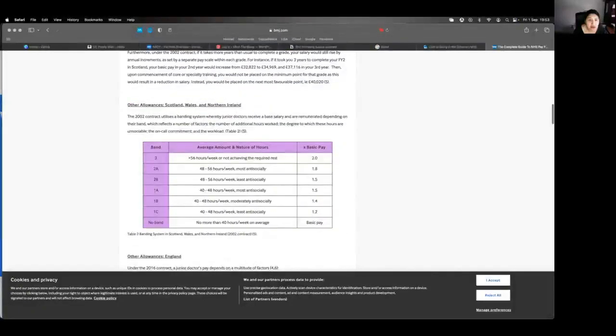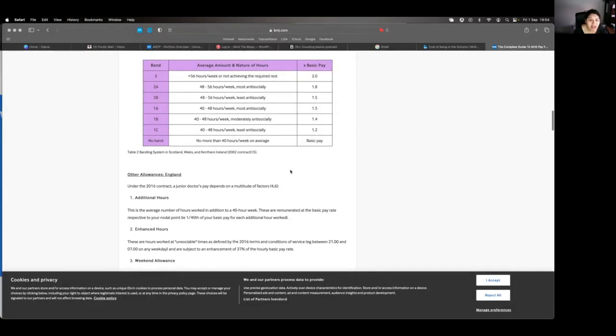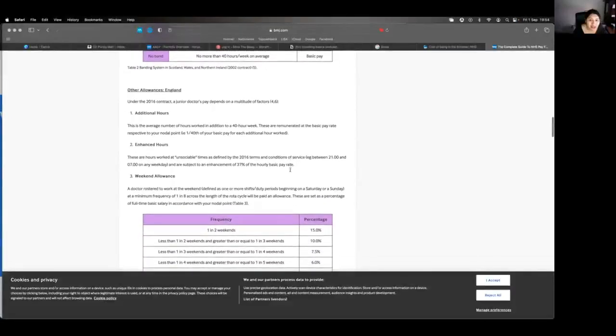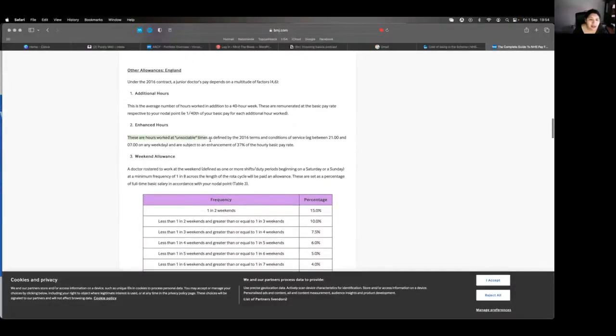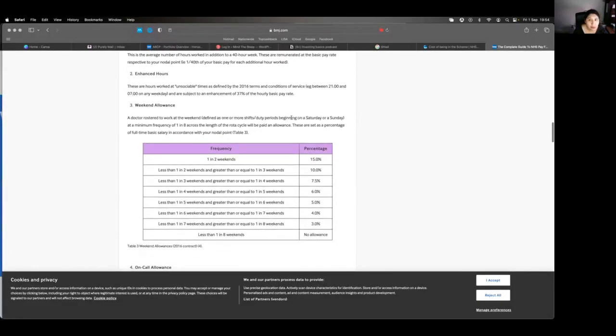We don't get bandings. Scotland and Wales, you guys get bandings. My friend is in Edinburgh, and these bandings are really rubbish. She can be on a really horrifically antisocial rota and not be on the correct banding. Enhanced or unsociable hours: this is 37% of the hourly basic pay that you're on for nights, and it runs from 9 till 7.